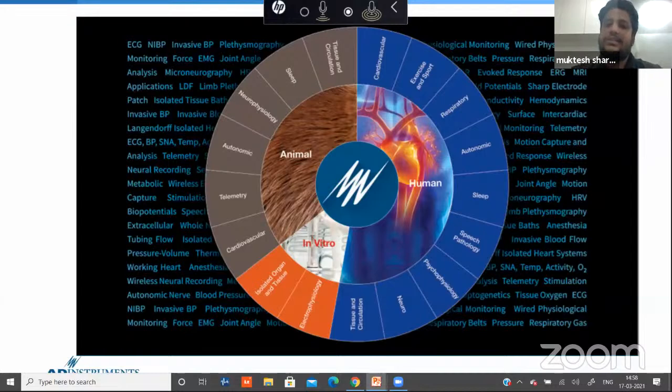We work on different applications for the human: cardiovascular, exercise, respiratory, autonomic, sleep, speech analysis, psychophysiology, neurology, right? In vitro, we have isolated organ bath and electrophysiology. For animal teaching and research, we work on tissue and circulation, sleep, neurophysiology, autonomic telemetry, and cardiovascular. So there are different segments and applications in which ADInstruments work. Simply one PowerLab and one LabChart software with different accessories fulfill the different applications. Accessories according to your application can be added to this hardware so that you can easily do your research work or teaching.